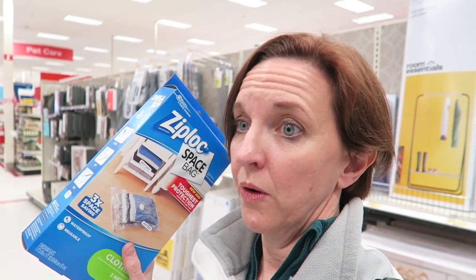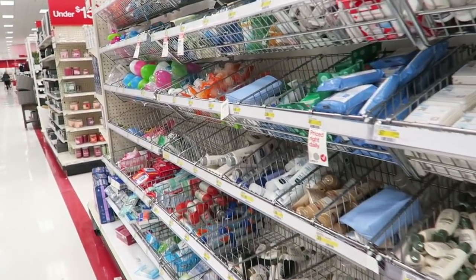These will be for a lot of those big fluffy fleecy things. Now these space bags are not in lieu of packing cubes. I'm actually going to use packing cubes to keep most of my clothing items together. I'm going to keep them kind of in outfit order. The space bags are just to kind of compress things down a little bit. Last stop, travel size aisle.